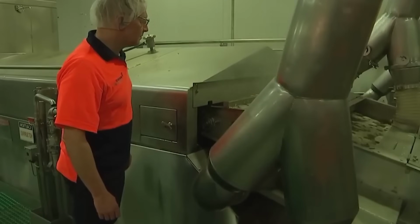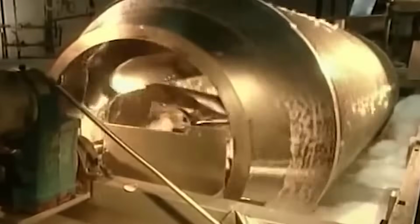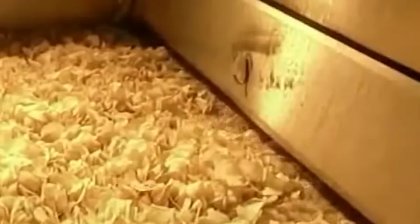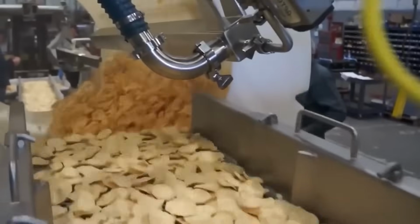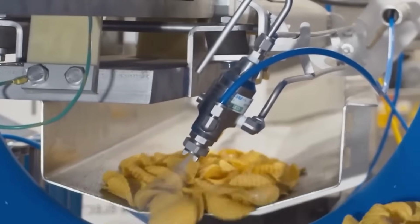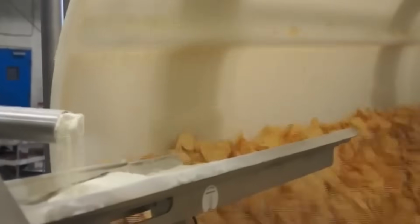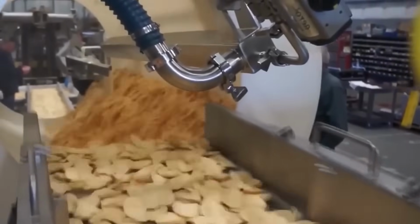The first stage of quality control involves high-speed cameras and sensors that scan the chips as they pass along the conveyor belt. These cameras are equipped with advanced imaging technology that detects any chips that are misshapen, burnt, undercooked, or broken. If a chip does not meet the specified criteria, it is automatically removed from the production line using precision air jets that quickly and efficiently separate defective chips from the rest. This ensures that only chips of uniform shape, size, and color continue on their journey.